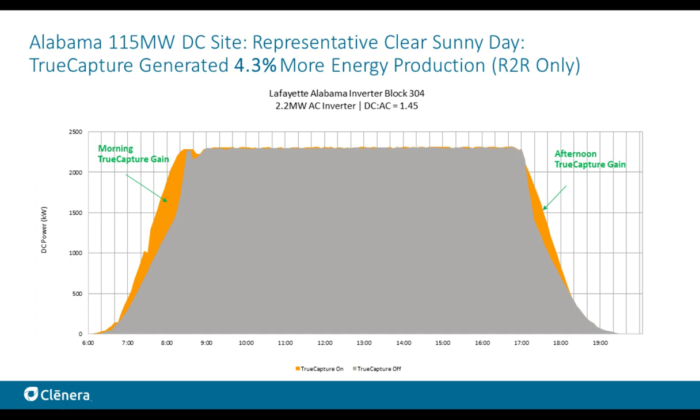So this figure is just a daily energy production curve from two consecutive days on one power block at this plant in Alabama. The gray area is the day with TRUECAPTURE not turned on, and the orange, which is behind it, and you can see it sticking out on the shoulders, is the day when TRUECAPTURE is enabled. During those times when we're not clipping, which is the morning and the afternoon, that's exactly when the shading from one row to the next is occurring the most. So that's where the most benefit could be had by enabling TRUECAPTURE.